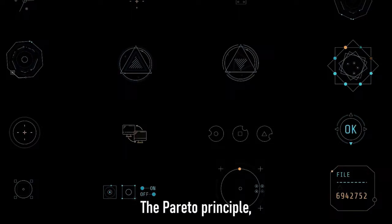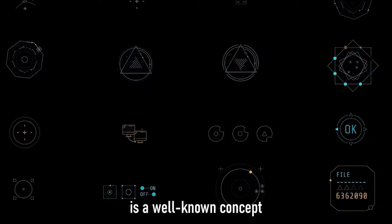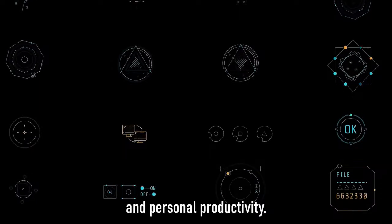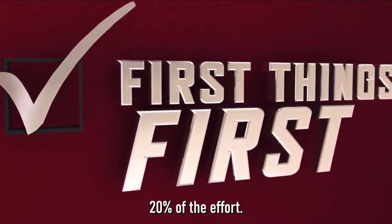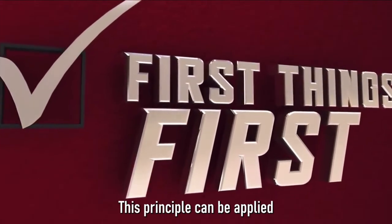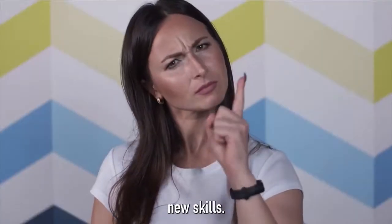Tip number 3. Use the Pareto Principle. The Pareto Principle, also known as the 80-20 rule, is a well-known concept in business and personal productivity. It suggests that 80% of the results come from 20% of the effort. This principle can be applied to many different aspects of life, including learning new skills.